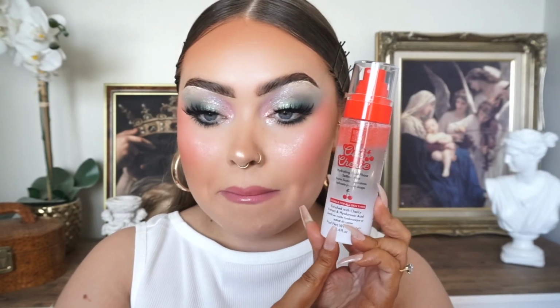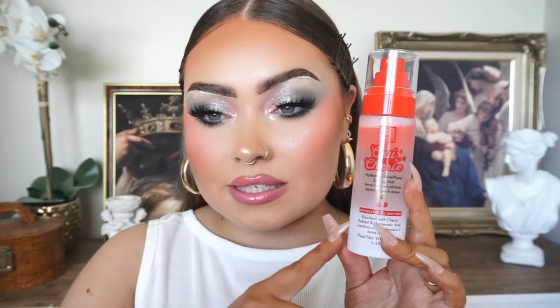Setting spray. My third favourite setting spray would definitely be from the Beauty Crop. This is the Wee Cherie Gel Phase Mist. Do let me know if you have oily skin. Have you tried this setting spray?